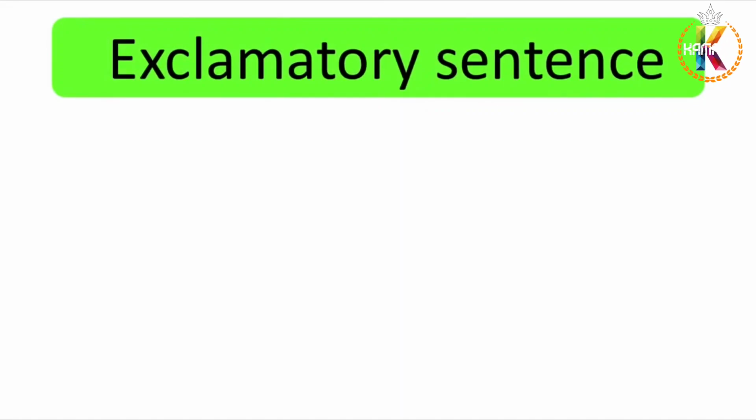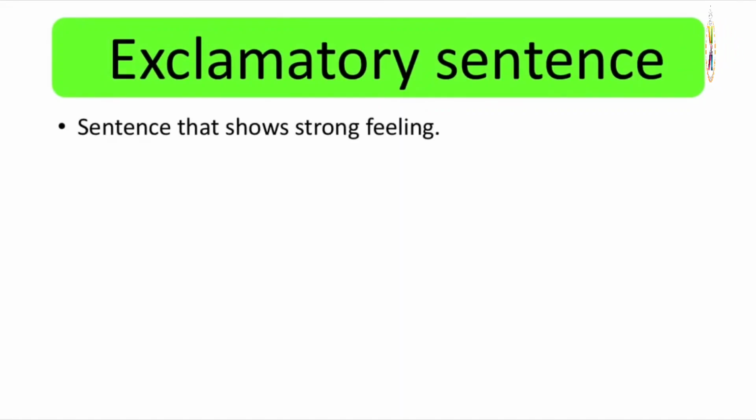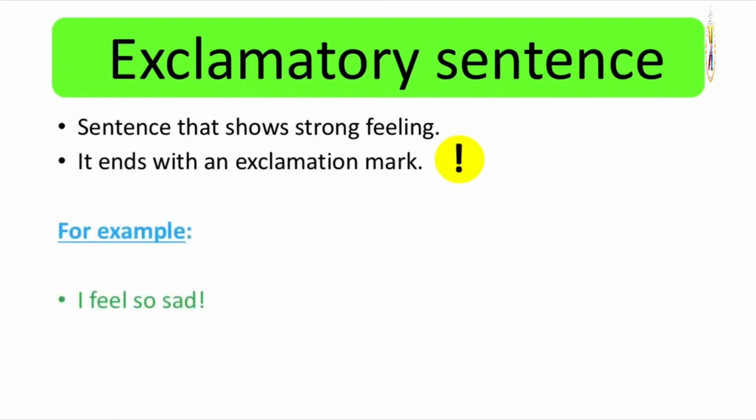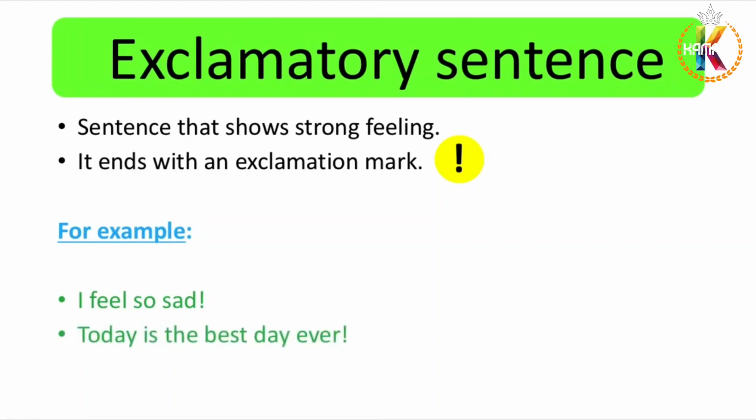Exclamatory sentence. This is a type of sentence that shows strong feeling. It ends with an exclamation mark. For example, I feel so sad! Today is the best day ever!